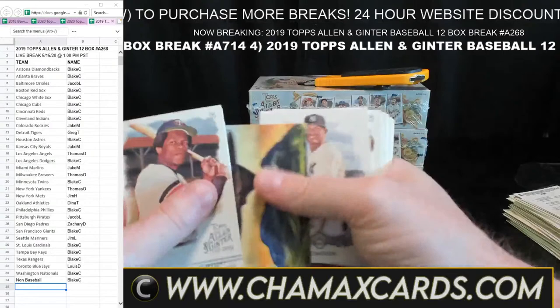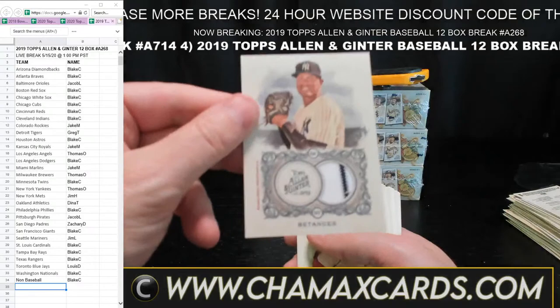Dellin Betances, star pitcher of the Yankees. Nice little patch. Thomas O, nice hit.